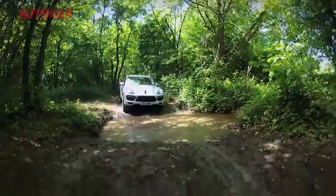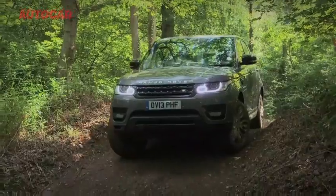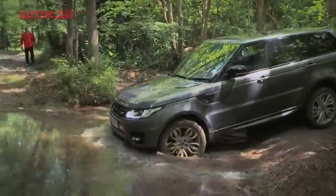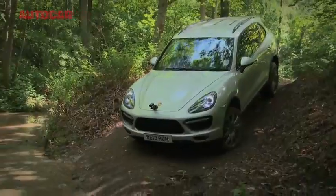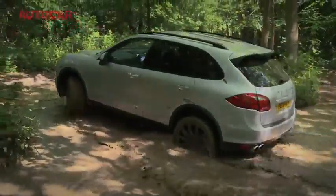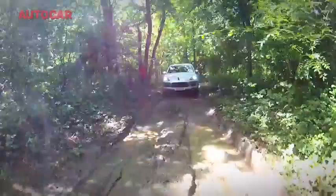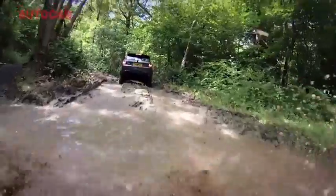There's a Cayenne Turbo still behind me. You know what the really weird thing is? You're just in this beautifully luxurious, calming, lounge-like environment, and yet you're just in the middle of a forest, and the environment just looks terrifying. It's through. It has got through that. If that Cayenne Turbo, it's doing it. It's followed me. That's incredible. As ever, the Range Rover is amazing off-road, but then the Porsche is pretty incredible in the mud too. So I think we'll have to call that a dead heat.